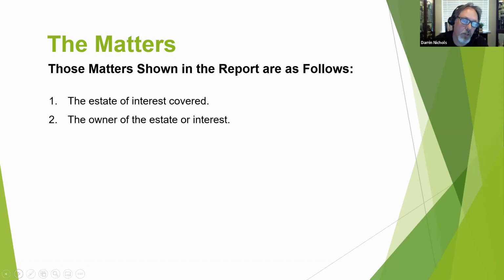It's very important for you to understand as agents or even as lenders, because when you get the preliminary title report, it's going to show the interest of the property, of how they own it. If it says a fee, this is good. This is what you want to see. If it shows a leasehold interest, then your party really doesn't own the ground. They just have an interest in leasing the building. Go ahead, next one.